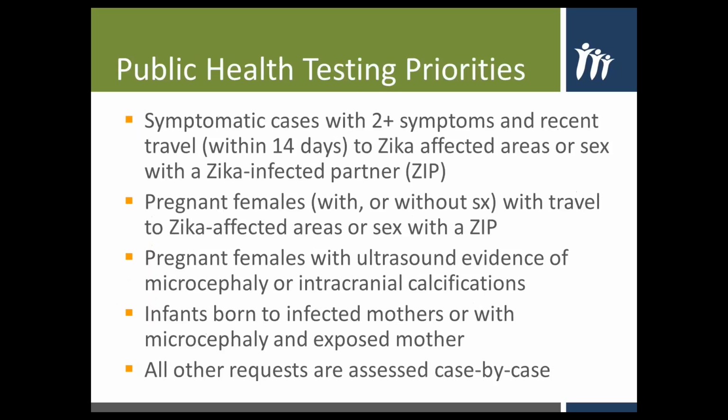We've had those already. So our testing priorities in public health are basically the people who are at the greatest risk of having issues from Zika, and that's pregnant women and women of childbearing age and people who have traveled to known Zika affected areas. So symptomatic cases with 2 or more symptoms and recent travel within 14 days to a Zika affected area, we will test. And that includes sex with a Zika infected partner.